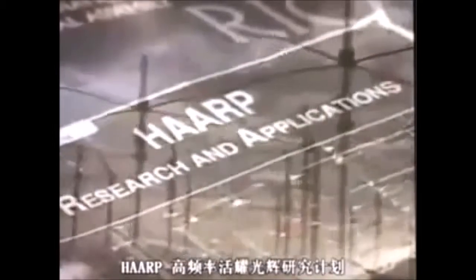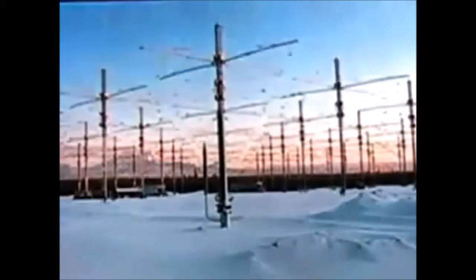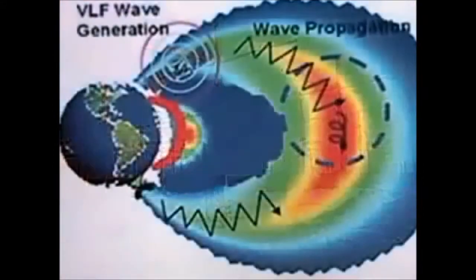That was too much of a coincidence for me. So I started doing research and found out about HAARP, H-A-A-R-P. And I realized that they really did know how to make earthquakes. And they do it by shooting a billion-watt microwave into the ionosphere, which is the part of the atmosphere that has a lot of energy in it. That pushes the ionosphere up into outer space, and then it rebounds. And the way it rebounds can cause earthquakes.